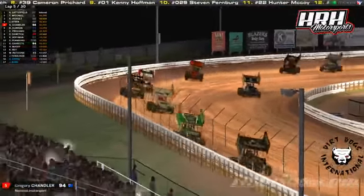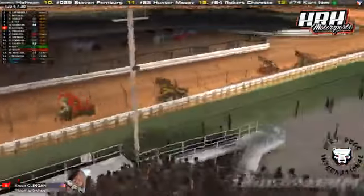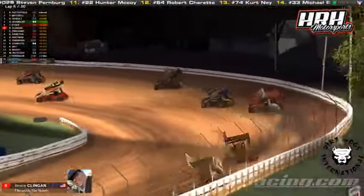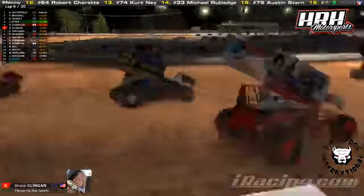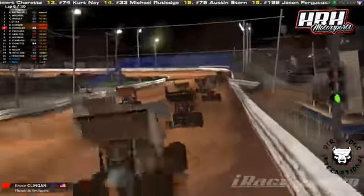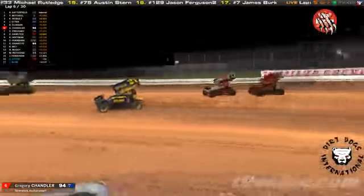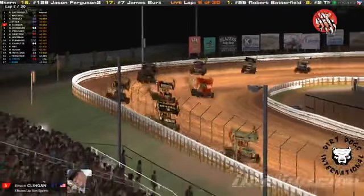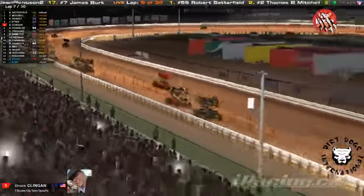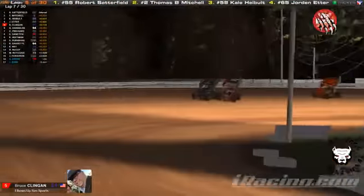Side-by-side soon here to 21. Bruce Klingon also trying to make that inside work here in that 21 machine. Contact with the wall, Gregory Chandler, looked like the 94 machine. 21 now going around the inside there. Bruce Klingon taking him for the fifth position, working his way up into the top five with that 21 blue and yellow machine there.